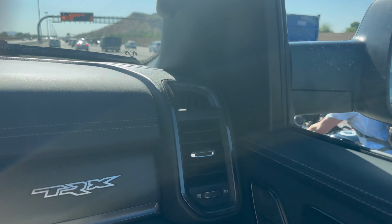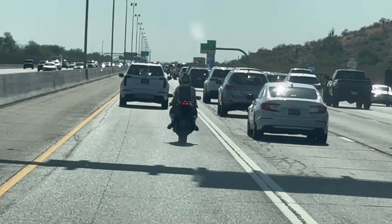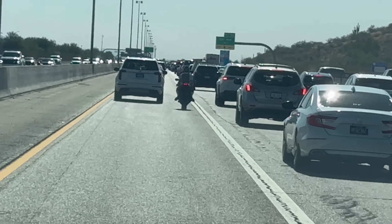Get this video on the guy on the camera. This guy's good. Take your right. Just a casual biker swerving through traffic. Probably not the most safe thing to do, but we wish that man staying safe.